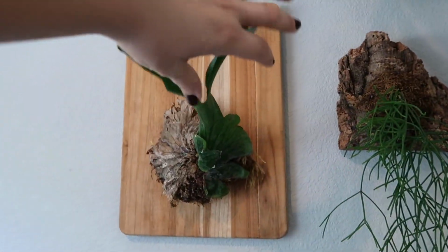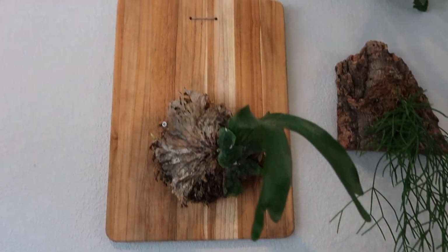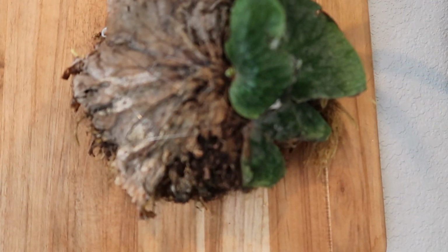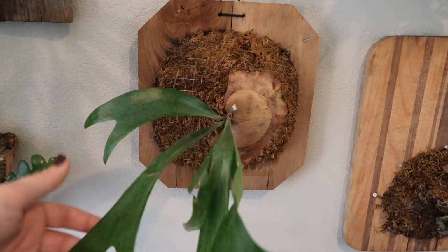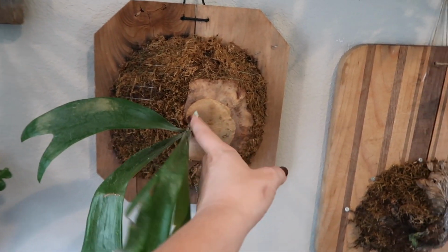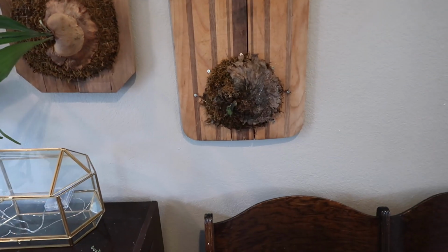A Platycerium grande, I believe. This one and that one can be a little bit harder to tell when they're in this juvenile of a state, but I'm pretty sure this is a grande. But look at that, itty bitty baby coming through. Another bifurcatum, another rickrack cactus, and this is a Platycerium Mickey's Rainbow. Again, some cosmetic damage, but popping back just fine. And then this sad grande.